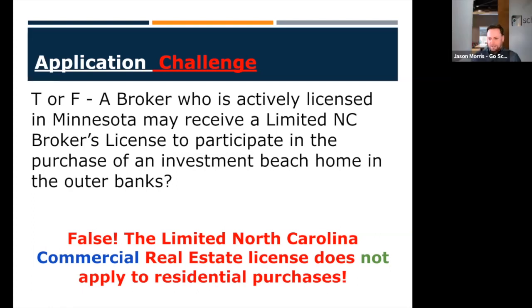Right. You could potentially take your North Carolina broker's license and apply for your Minnesota broker's license. They're probably going to want you to take a test, or if not a test, certainly take their equivalent of post-licensing. But yeah, it's not a one-size-fits-all broker's license. It's good for the state where it was issued. Yeah. All right. Sounds good.